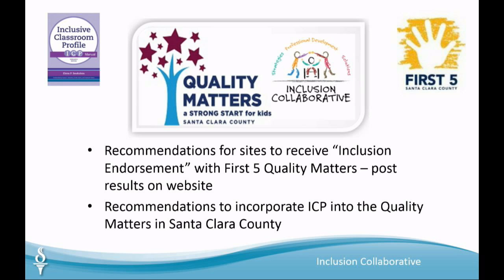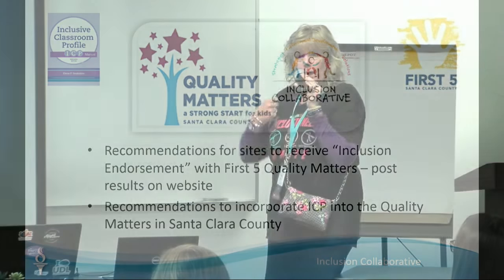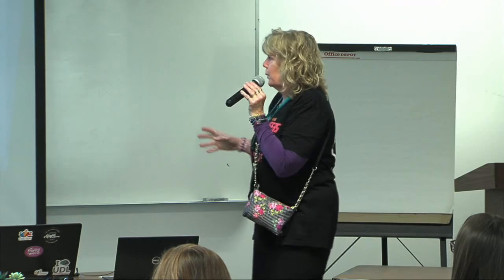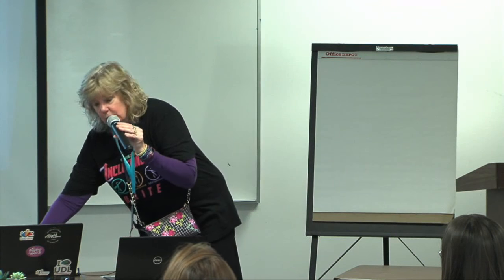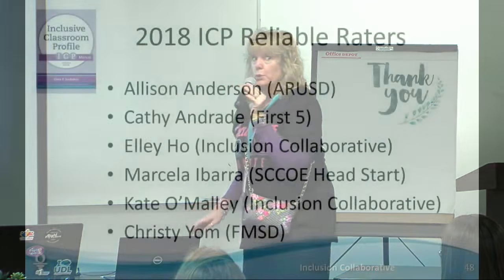We want to make sure we still show up wearing our ICP, because we'd like to continue doing this project to incorporate the ICP into the Quality Matters in Santa Clara County. In each county's Quality Matters, you can have certain local things that you can add on to. So First Five is still very interested in doing this. So we're doing it again.